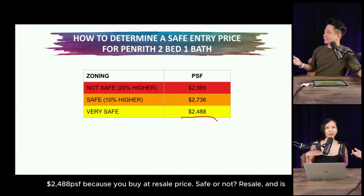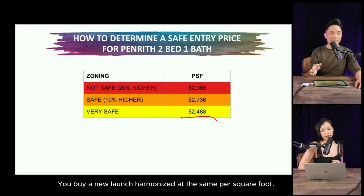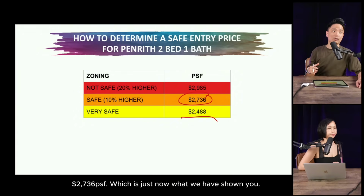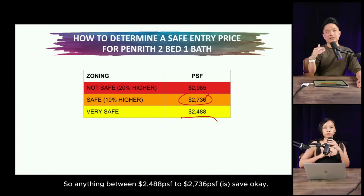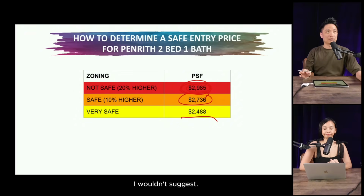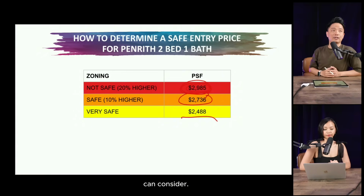Okay, so very, very safe 248, because you buy at resale price. Safe or not? Resale is non-harmonized, and you buy a new launch harmonized at the same price per square foot. Super safe. Safe will be 10% higher, 2736, which is just now what we have shown you. Correct. Okay, so anything between 248 to 2736, safe. Anything beyond the 20% mark, which is 2985, I wouldn't suggest. Between 2736 to 2985, can consider.